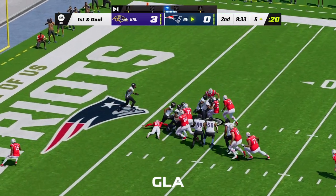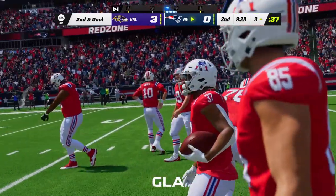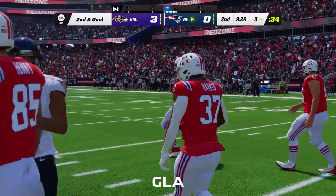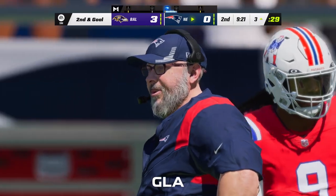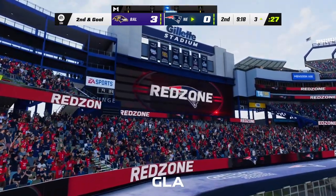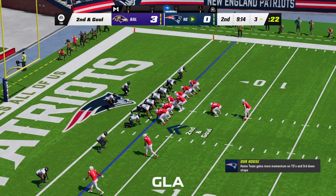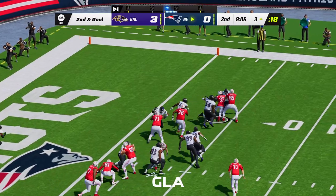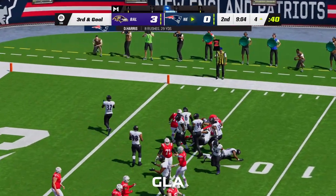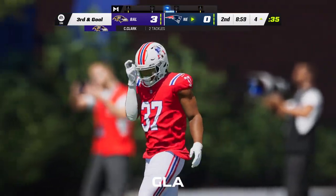This is Harris. And he gets halfway there from the 6 to the 3 on a gain of 3. So the ball position now at the 3. Here's 2nd and goal. Again, it's Harris. But he will lose yardage here, back to the 4-yard line. It'll go as a loss of a yard, and it'll set up 3rd down.